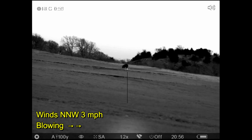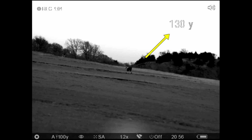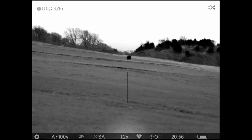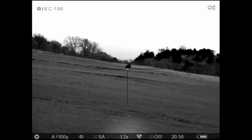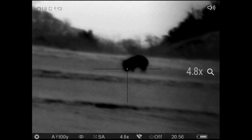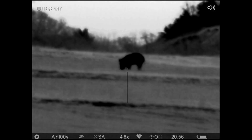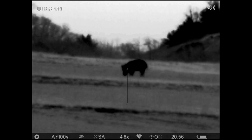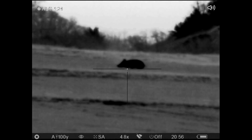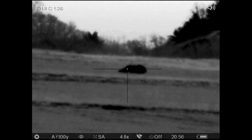Now I'm close enough. I've got winds blowing from left to right at this point. Rangefinder says 130 yards. So I'm going to go ahead and zoom in. And while I'm shooting slightly uphill here, the hog is completely backdropped by some land, so I feel good in taking the shot. Here we go. And the hog goes right down with the one shot. Kicks a little, and that's about it.